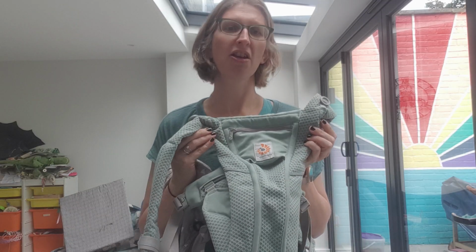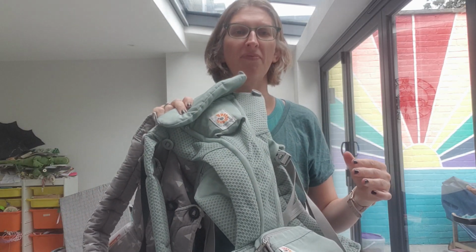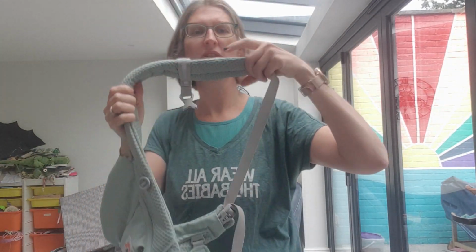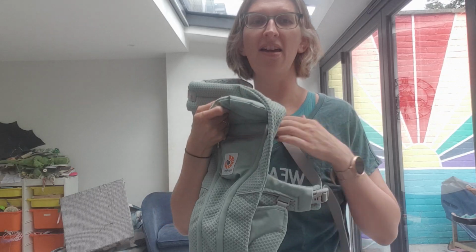But how are they different? So there are 3 main ways in which they are different. The first and probably most significant way is in the shoulder strap. So let's grab the Ergo first. You will notice on the Ergo that the buckle is attached to the panel of the carrier. So the buckle is here.